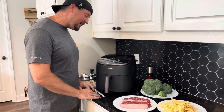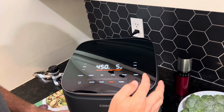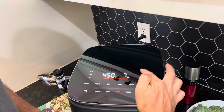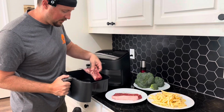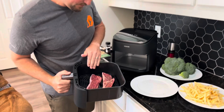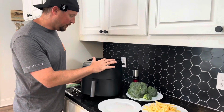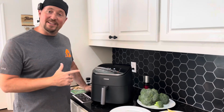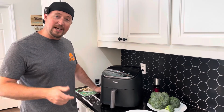So for the steak, it says to press the broil button, and then it says you're going to broil it for 9 minutes for medium rare. Watch out, dog. We're going to put those steaks into the basket. Plenty of room. We could do a lot more. And we're going to press play. And it's going to start cooking. Not loud, and we'll show you it when it comes out in 9 minutes.